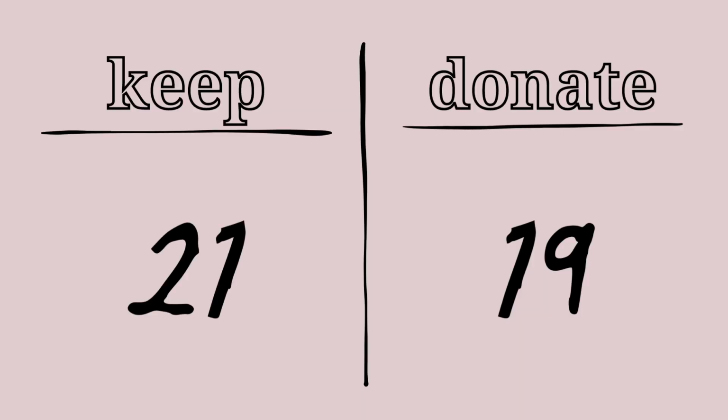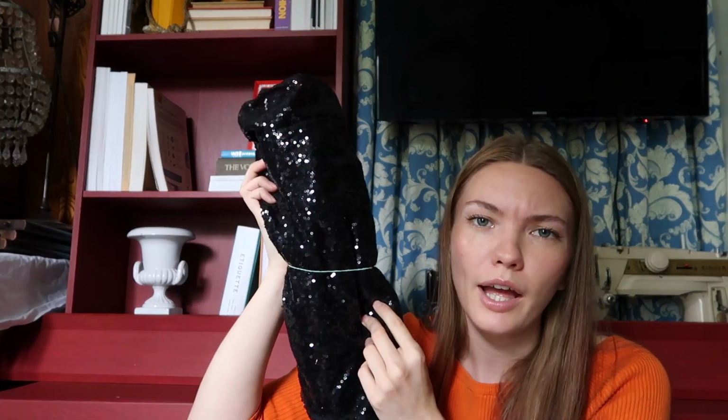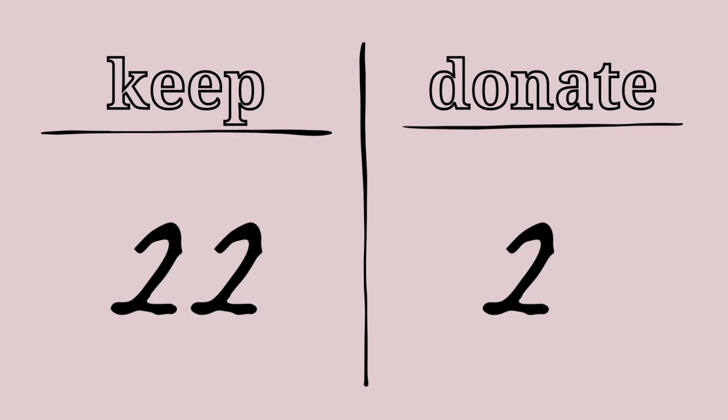Okay, we've got Sparkles 1, keeping that. I am a sucker for sparkles. Sparkles 2, keeping that. Look at that sparkle. Oh my god, it's making me excited for Christmas. Just saying. This is something that I had from selling clothes and I wouldn't wear it now, so get rid of.